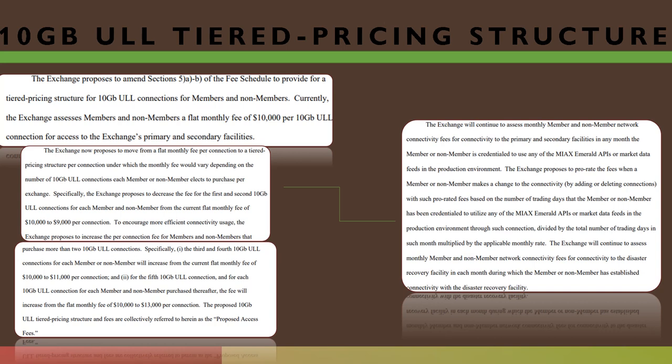Specifically, they're looking to reduce it from $10,000 to $9,000 per connection, and this is to encourage more efficient connectivity usage. They're also going to increase their per connection fee for members and non-members that purchase more than 2 gigabyte ULL connections. And the third and fourth connection for each member or non-member will increase from the current flat monthly fee of $10,000 to $11,000 per connection. And for the fifth connection and for each connection after that, the fee will increase from $10,000 to $13,000. So the proposed 10 gigabyte ULL tiered pricing structure and fees are collectively referred to as the proposed access fees here in this filing.